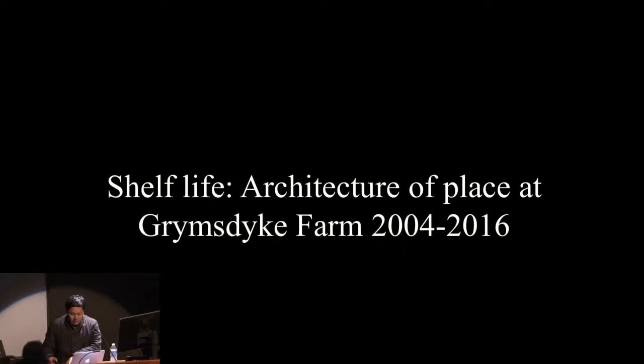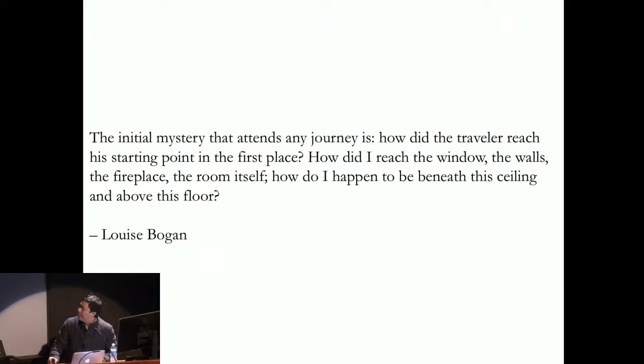So first of all, is this question: how I got to where I am in Grymsdyke Farm. So it's a bit of a mystery, and I like this quote, this idea that somehow we have to question why we are where we end up being, and that's important.